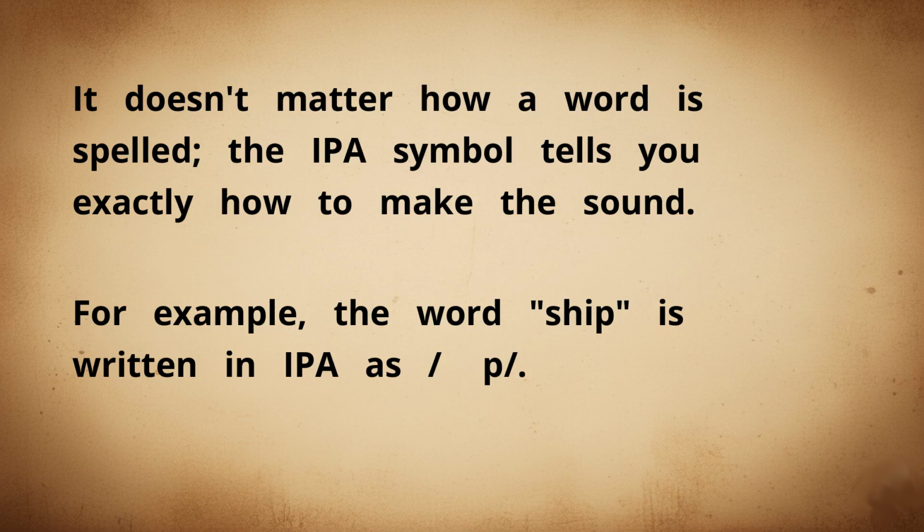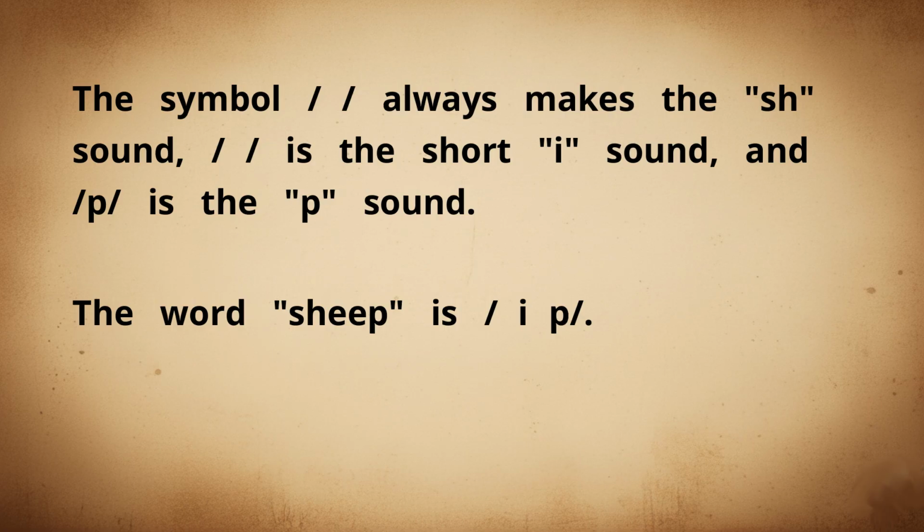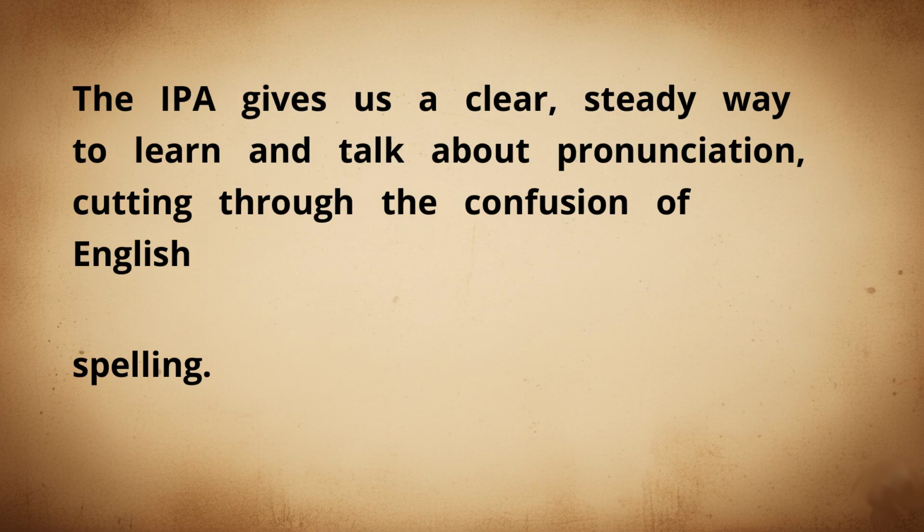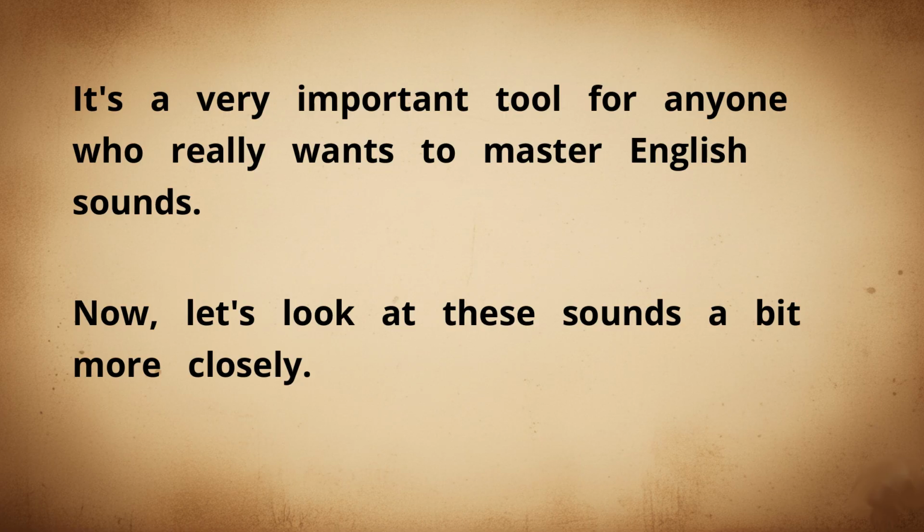For example, the word ship is written in IPA as /ʃɪp/. The symbol /ʃ/ always makes the sh sound, /ɪ/ is the short I sound, and /p/ is the p sound. The word sheep is /ʃiːp/. See the /iː/ symbol? It means a longer E sound. The IPA gives us a clear, steady way to learn and talk about pronunciation, cutting through the confusion of English spelling. It's a very important tool for anyone who really wants to master English sounds.